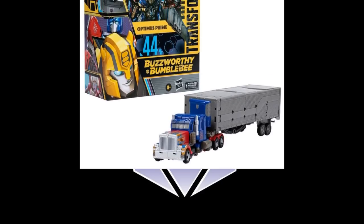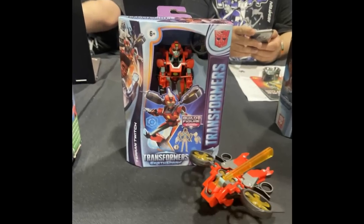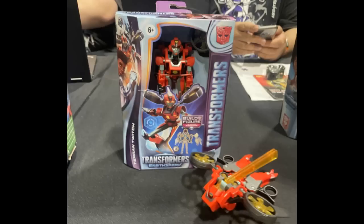Then there's also the Buzzworthy Bumblebee Optimus Prime, and as you can see through the window right there, you can see the bot mode in the window, and then you can see the alt mode down. Oh, wait. Never mind. You can see the picture that might look like that inside the box. It might not. We got some packaging shots of what's to come with this new TV show that's kind of replacing Cyberverse, and it's Earthspark.